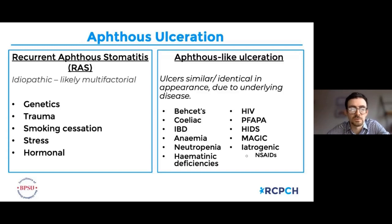Some of the predisposing factors include genetics, with a positive family history. Sometimes trauma to the oral mucosa can lead to ulceration. Patients who stop smoking may develop aphthous ulcers. And patients report stress and hormonal factors, such as the luteal phase of menstruation, as being triggers.